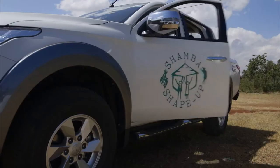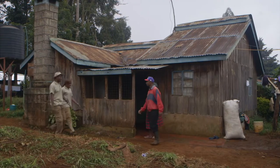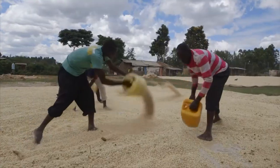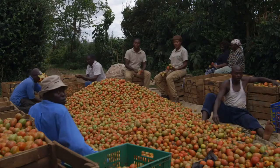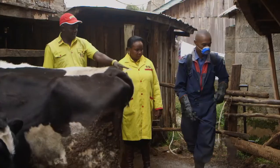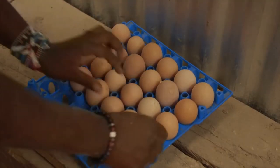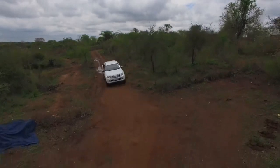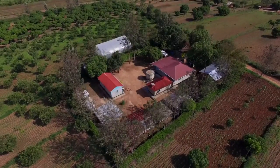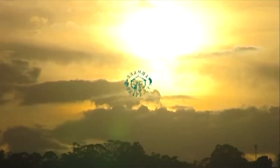We have traveled all over Kenya to find hard-working farmers. We want to celebrate them while giving them the help they need to improve their farms, get better yields, and increase profits. We'll see how farmers from across the region can benefit from our expert advice and learn from each other in so many ways. Join us on these journeys and share in the farmers' experiences as they shape up their shambas. Welcome to the Shamba Shape Up Safari.